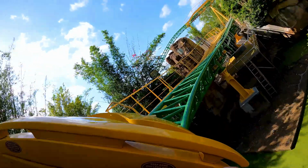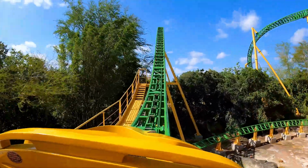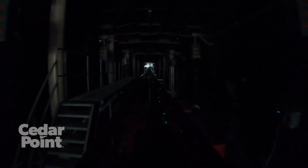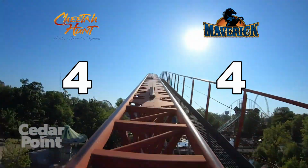In the end, I decided to make this one a tie. I love all 3 launches on Cheetah Hunt, and having that bonus launch near the final third of the ride is a nice pickup moment. As versus Maverick, it's really all about that second launch, which is fine because it's so good. I know some of you are probably going to be upset with this, but yeah, I think a tie is pretty reasonable for this category.